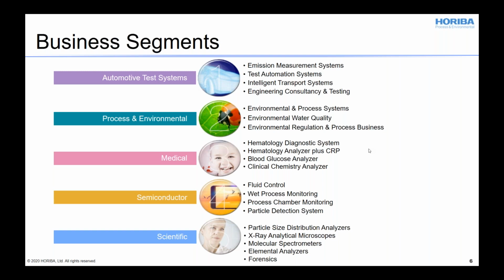Semiconductor is an area we're touching on today. Today we are focusing more on ambient air monitoring in the clean room. However, in semiconductor we also do monitors like the mass flow control or wet process monitoring, things like that. We have pretty good shape in this industry as well.